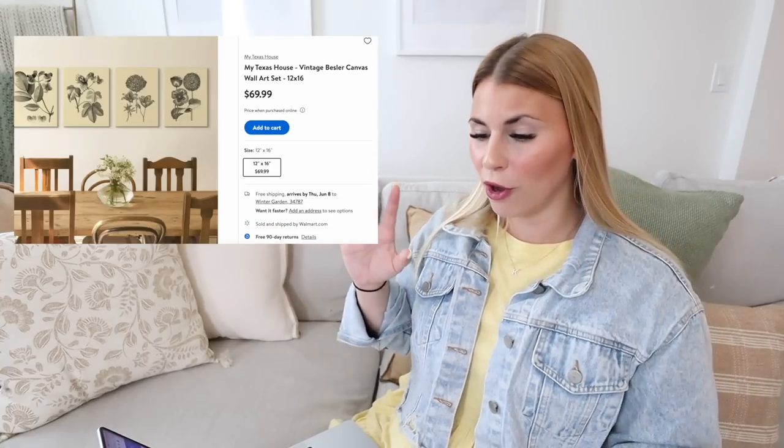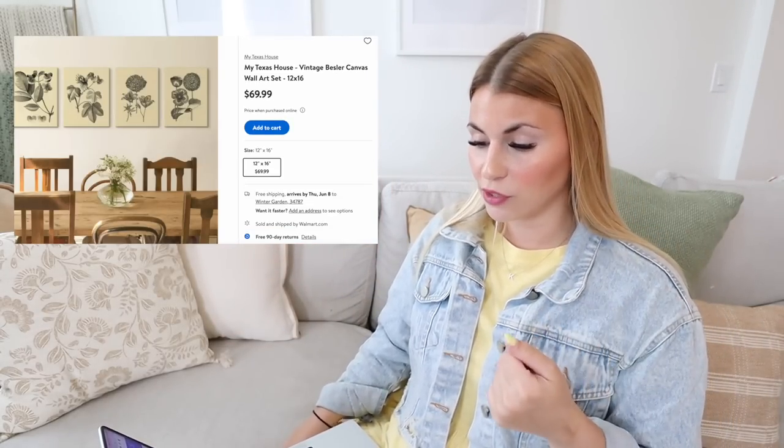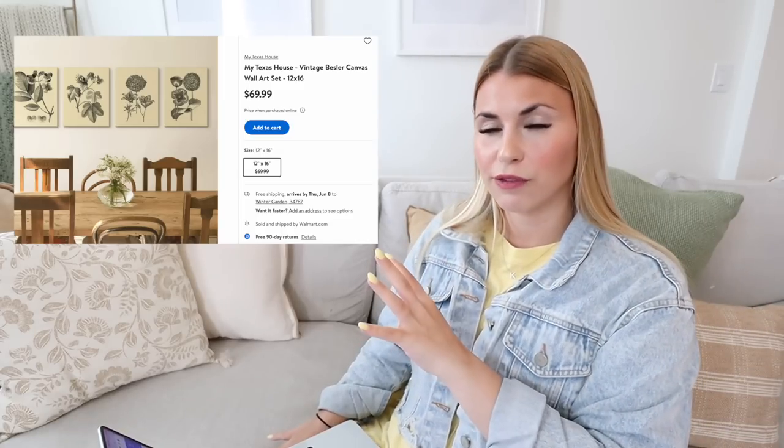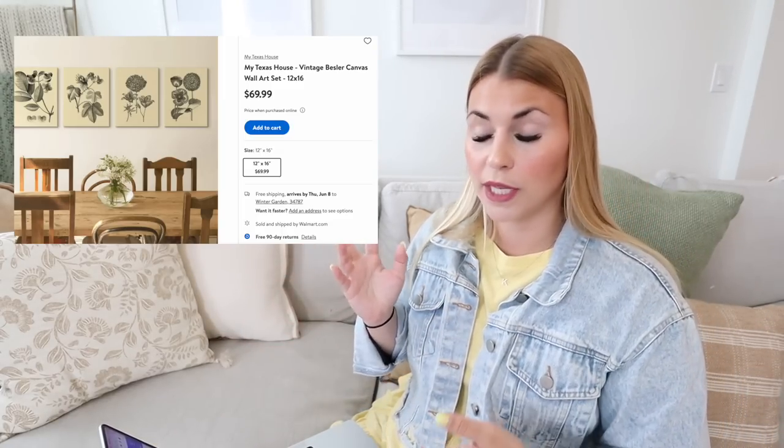Kind of bouncing back between all the different styles, this is another four frame set. This is the Bessler canvas wall art set, and it's just in really nice florals. This set is a little bit darker, so if you're trying to create more of a moody space, this could be a good option.